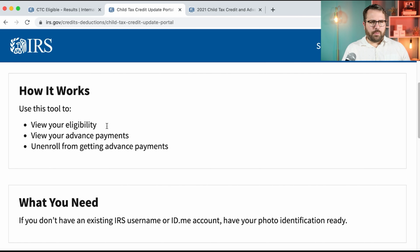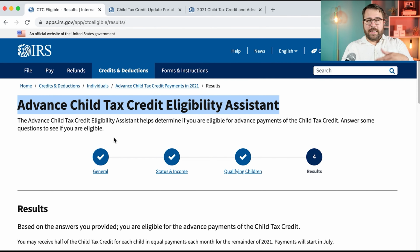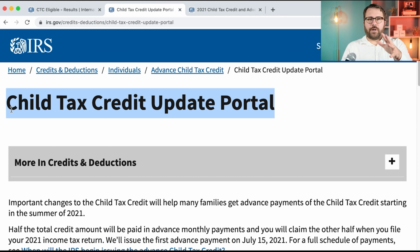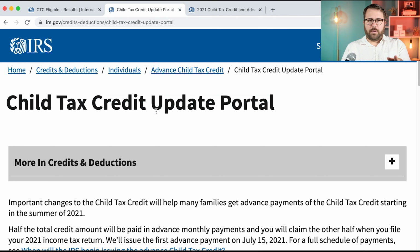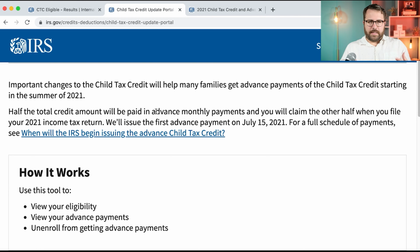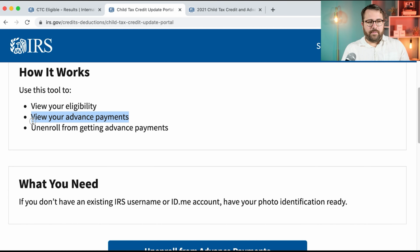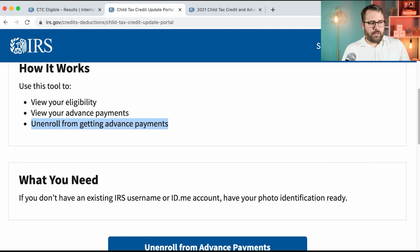Right now, all you can do with this portal basically is view your eligibility, right? The other one, the Eligibility Assistant, is an impersonal tool, right? You're just answering questions. You're not saying, hey, I'm Logan Alec, it's just kind of a general tool. This one here, you have to actually verify your identity, right? It's personal to you, right? So in my opinion, this is a much more useful tool, although you actually have to verify your identity and things like that. So right now, all you can use this tool for is to view your actual eligibility, not just what it thinks like in the other tool, but are you actually eligible for these things, to view the advance payment amounts that you're probably going to receive, and to unenroll from getting advance payments if you so choose.